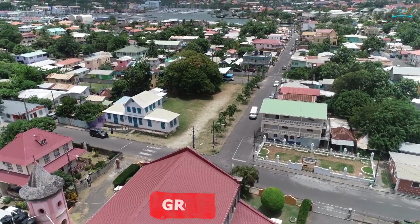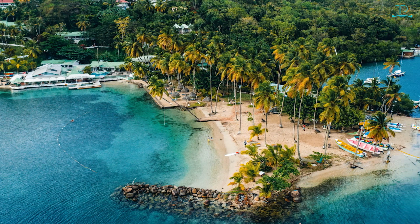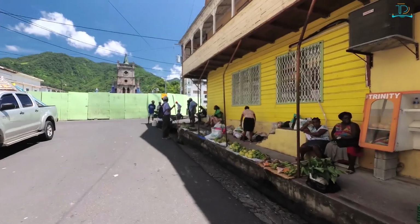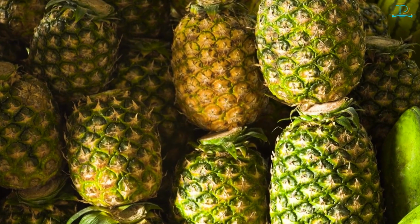And one small village, Gros Islet, has quickly become a huge tourist destination famous for horseback riding, rum, and a peek into local lifestyles. Getting your daily fruit in will be a breeze as you wander the local markets, enjoying local produce like breadfruit, mango, coconut, guava, pineapple, and more.